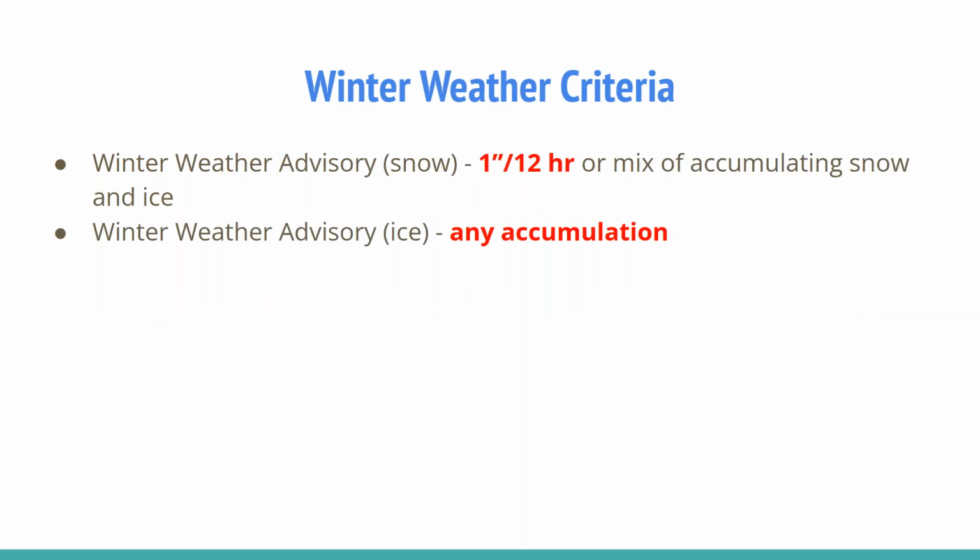Winter weather advisory for snow is issued if we have 1 inch of snow in 12 hours or a mix of accumulating snow and ice. Kind of along those lines, if we're expecting any ice, if we're expecting any freezing rain, we are supposed to issue a winter weather advisory because it doesn't take much freezing rain at all to accumulate on any surface for that to be hazardous. So if we are expecting any freezing rain, then we will end up issuing a winter weather advisory for that.